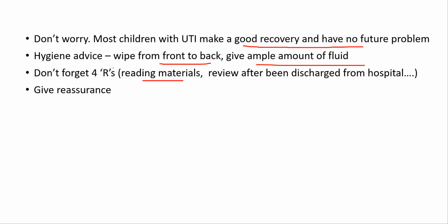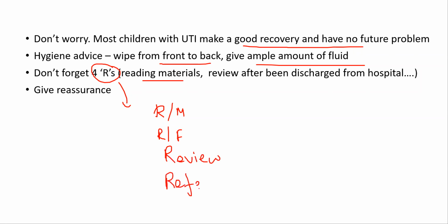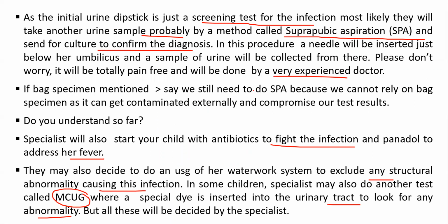Okay, so that's how you finish. So 4R is basically a finishing thing that we use: reading materials. We give red flags if we are sending the patient home. If we are sending the patient to hospital, no need to give red flags. Review, that is when do you want to review her, and refer. So in this case, you referred her to hospital, you talked about review, you have given her reading material. That's enough. Okay, so that's what we do in urinary tract infection.